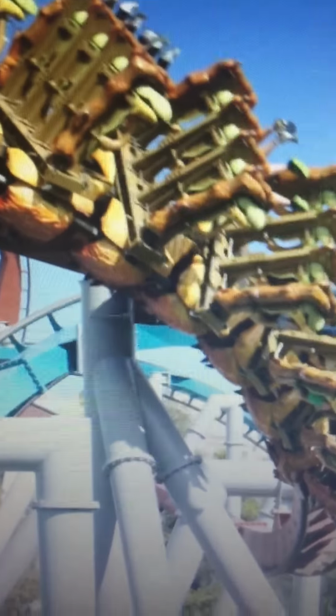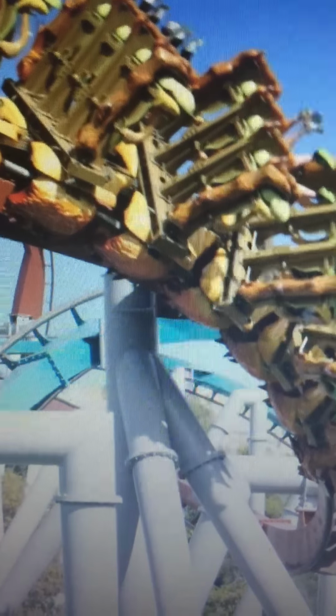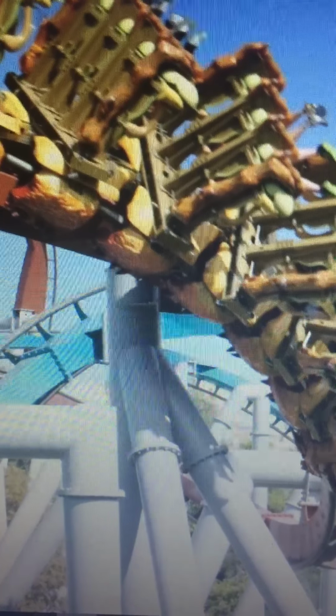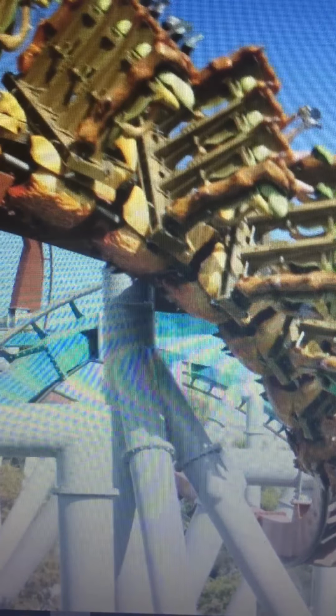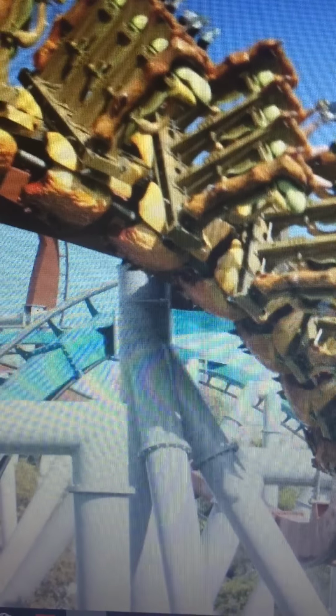Number 4 is the Dragon Challenge Chinese Fireball. This is Chinese Fireball, and of the 2 Dragon Challenge coasters, I do prefer Chinese Fireball. I just think it's a lot more intense. Plus, it's a lot smoother of a ride. I just think it's one intense coaster. It's really forceful. This ride causes you to gray out, and you can feel the G's.